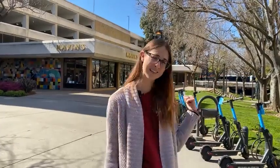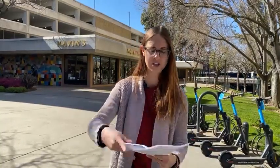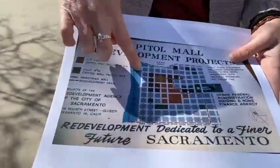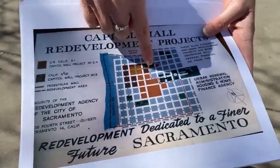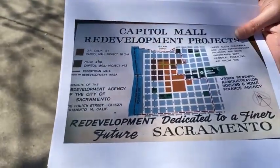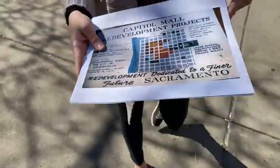Where exactly was the West End? Well, as you might have guessed, it was the western portion of Sacramento. There's already West Sacramento, that's a different city, so we have the West End here. It was usually considered to be the section of town from the Sacramento River to the state capitol. You can see that on this blueprint here, so from our river to the capitol. And I want to just point out this red line surrounding a lot of it on this blueprint. That is the area that got slated for redevelopment, but we'll get to that story in a moment.